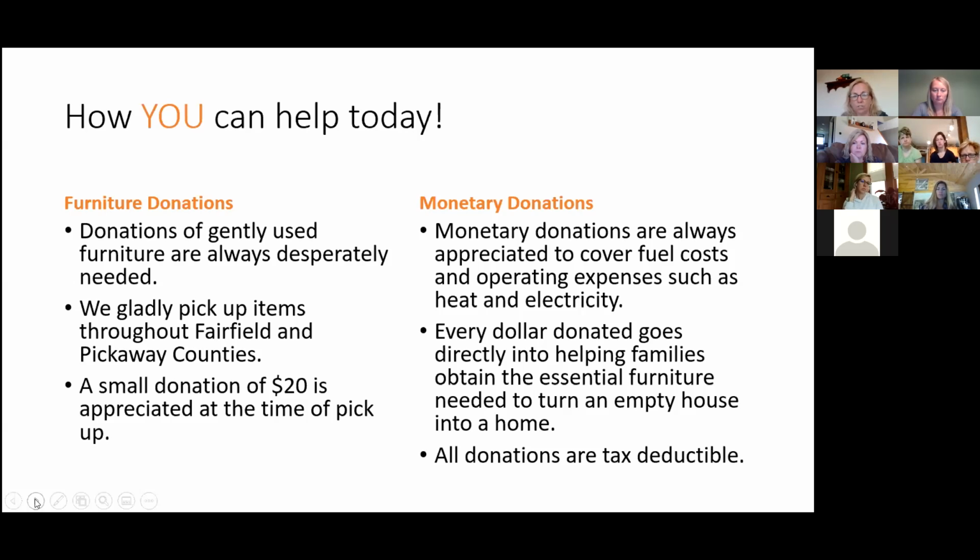We do always ask for a $20 donation at the time of pickup, but again, that is optional. And then we're always in need of monetary donations, and that just helps cover our fuel costs and lighting and insurance and those sorts of fees. Because we are an all-volunteer organization, all of that money that's donated to us goes directly to helping the families, either in supplementing our donations by buying more beds, or by helping cover the operating costs. And being a nonprofit organization, all of our donations are tax deductible.